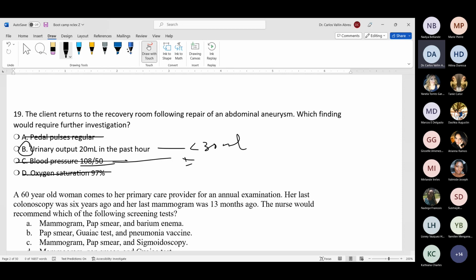This person could be bleeding internally. This person could be hypovolemic, or this person may have developed acute renal failure as a consequence or complication of the aneurysm or the surgery. Anyway, it requires evaluation and treatment.